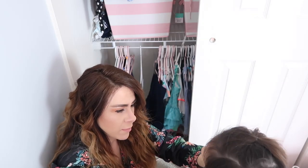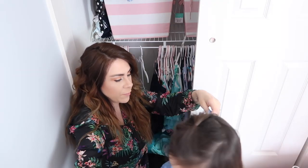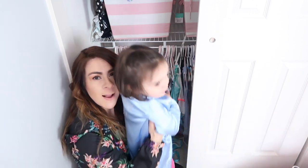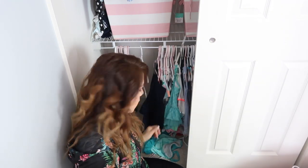Want your bathing suit on? Want your robe on? Get your robe. Bring it to mommy. Come here. She wants to put on her little flower girl robe from when she was a flower girl. Do you want to show the camera? Oh, look at how cute you look in the robe. Okay, go ahead. Be careful with the camera. Thank you.